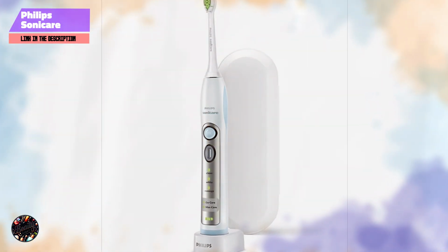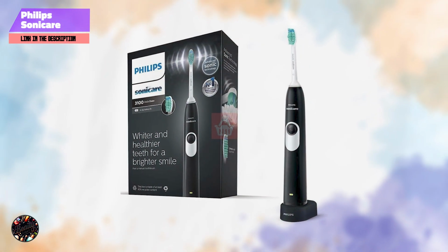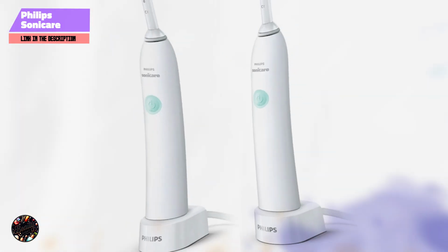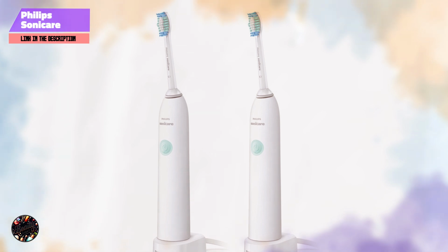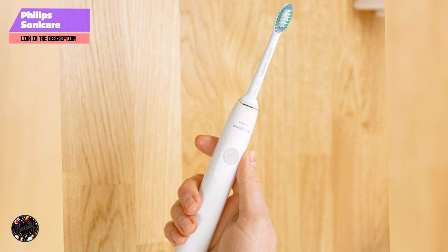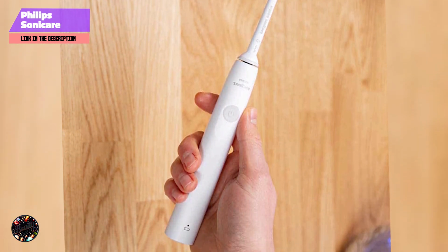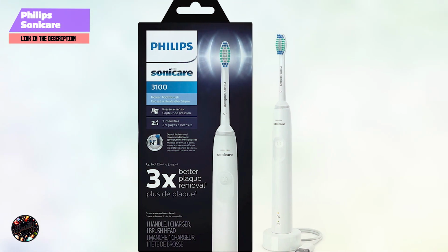Durability: Philips Sonicare toothbrush is designed to be long-lasting and durable, with a battery life that can withstand extensive use. The brush head lasts around 3 months before needing replacement, while the toothbrush itself should last for several years if properly maintained. The water-resistant design ensures it holds up well against daily wear and tear, and the travel case keeps the brush protected during travels.